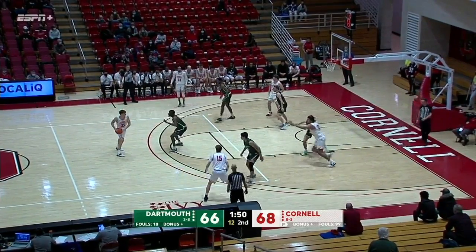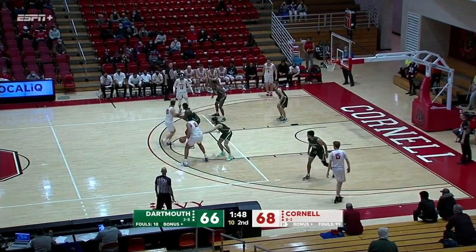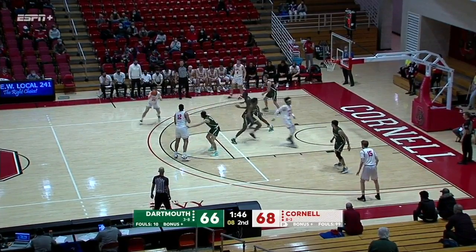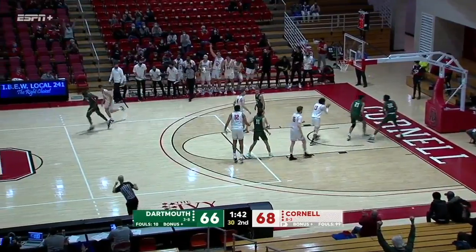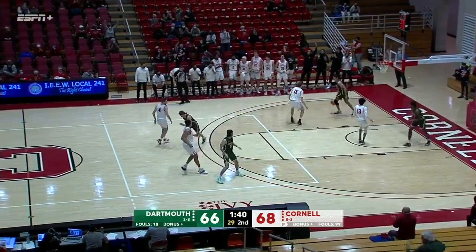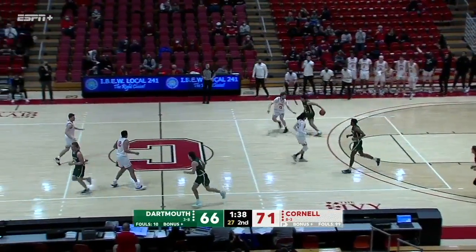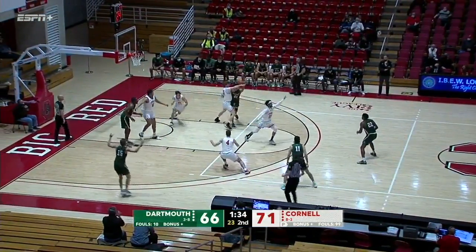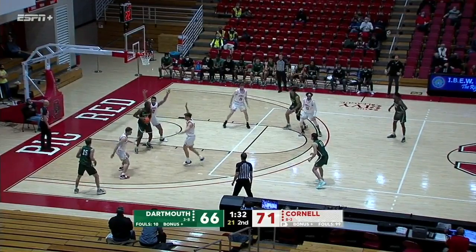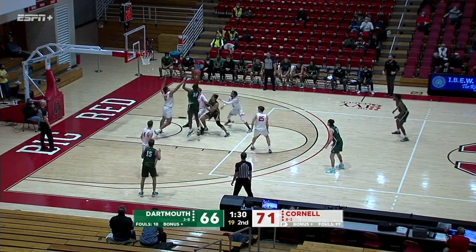Red will work the shot clock a bit, as Dartmouth has played zone the entire game against Cornell, looking to prevent the backdoor cut. No! Says, you know what? We can't get backdoor cuts, but we can get three-pointers. And Dean Knoll matches Rye with 18 points. Huge basket for the Red.